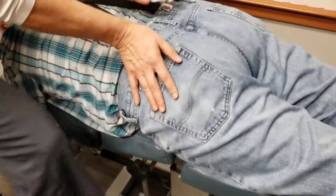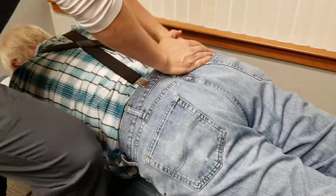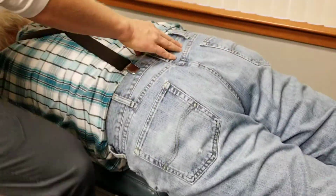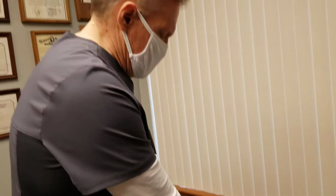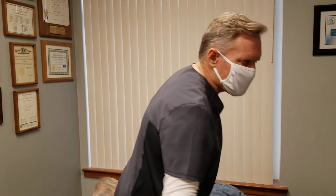Just separating right here. You can see I'm being pretty firm with John. The type of adjusting we do is very specific. I know John has a little bit of osteopenia. Yeah, a little bit of osteopenia.